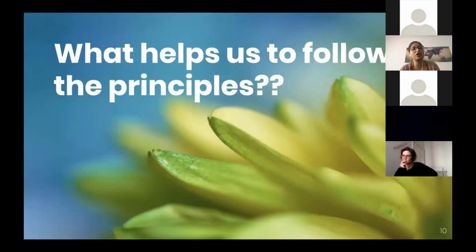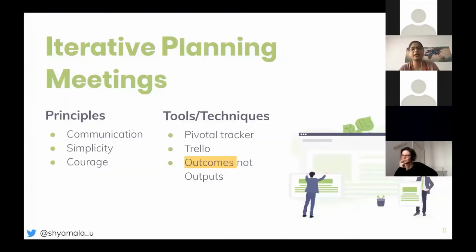Following slides, I have structured it in a way to say which principles these practices are adhering to, and some tools and techniques that I have used or our team uses in the digital lab. But you can use whatever you feel is fulfilling the purpose.